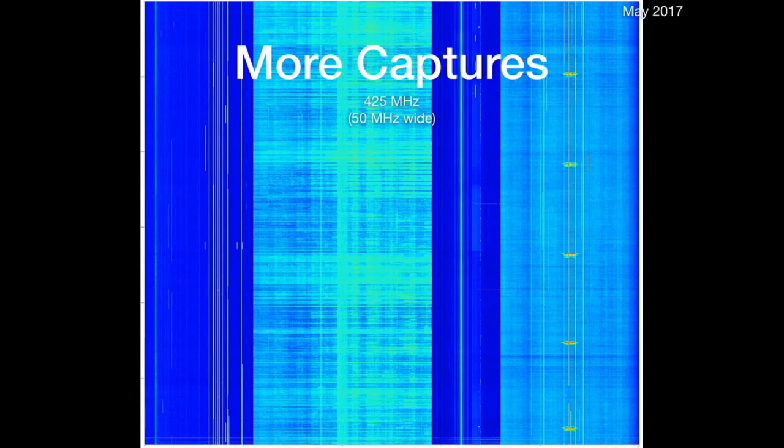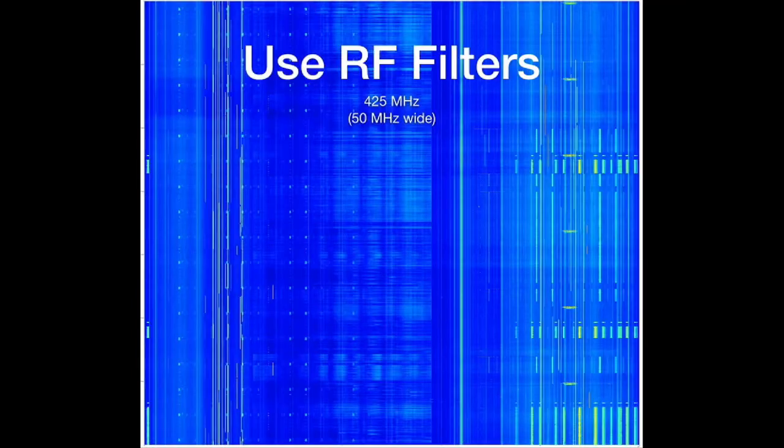The other thing is if you're doing captures, it's very important that you have good RF filtering. So this is without RF filtering. You can see there's a lot of out-of-band interference coming in there. Looks like it might be LTE traffic from nearby base stations. But if you put a filter in, it cleans it right up and you can get at weaker signals underneath.